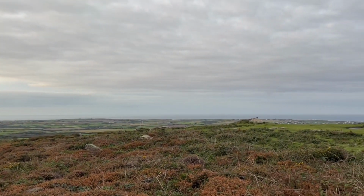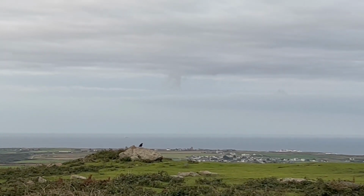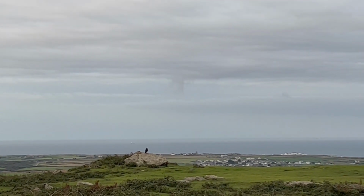If you turn around now, you might just see a very bad view of a chough. There we go. They're not actually that common on my inland patch, so it's quite a nice sight.